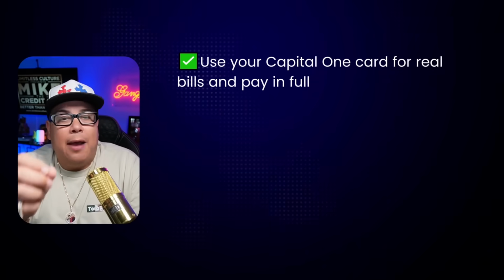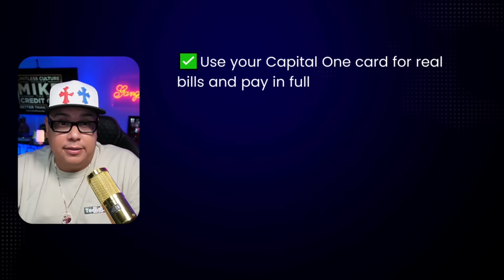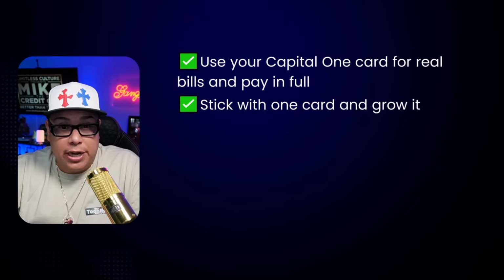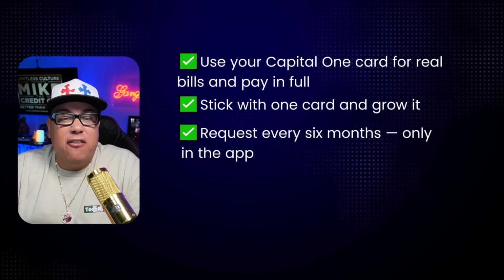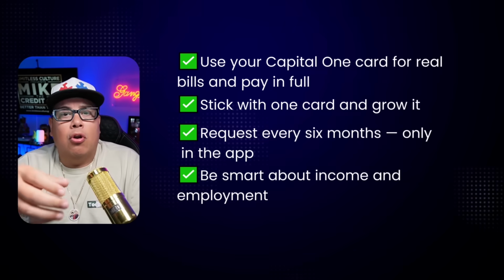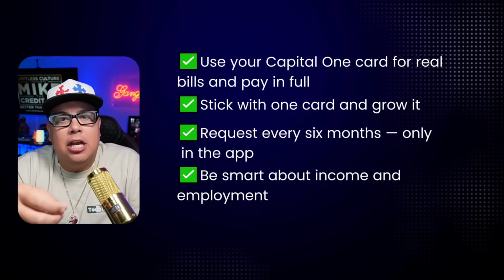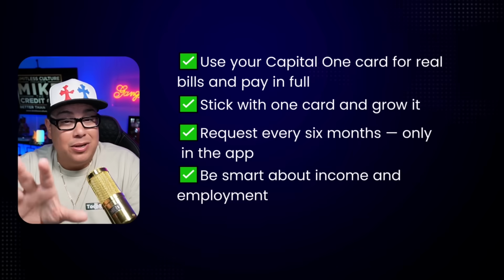Last part's the most important. So let's do a quick recap of the 5 very important steps. Step 1, use your Capital One card for real bills and pay it off in full every single month. Step 2, stick with one credit card and grow it. Now, step 3, request every 6 months, but only in the app. Step number 4, be smart and strategic about income and employment reporting. Remember that. This is really one of the biggest keys.